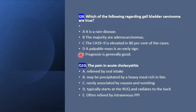The right answers for question 9 are A, B, and C. Okay, these are the true statements. It is a rare disease, the majority are adenocarcinomas, and C, the elevation is around 80%.